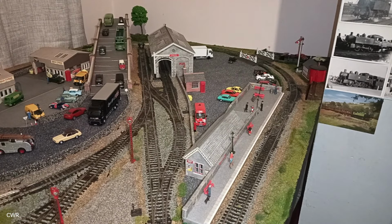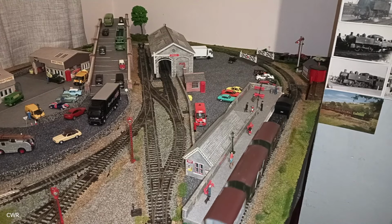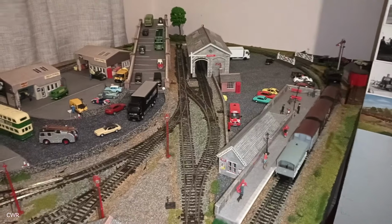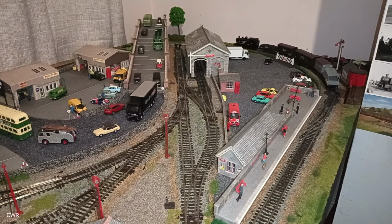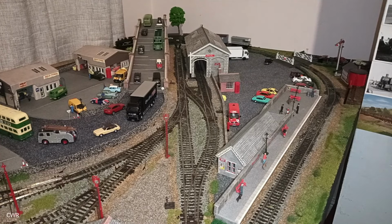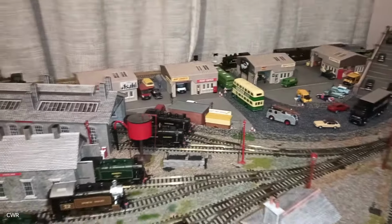But otherwise, it's small, I say small, it's 1.8 meters or 6 foot by 1 meter, with about 3.4, 3.5 second radius. Again, these USA tanks are brilliant runners.